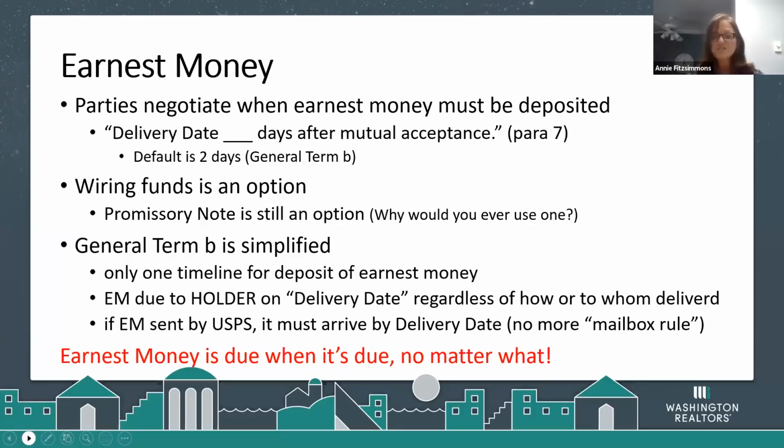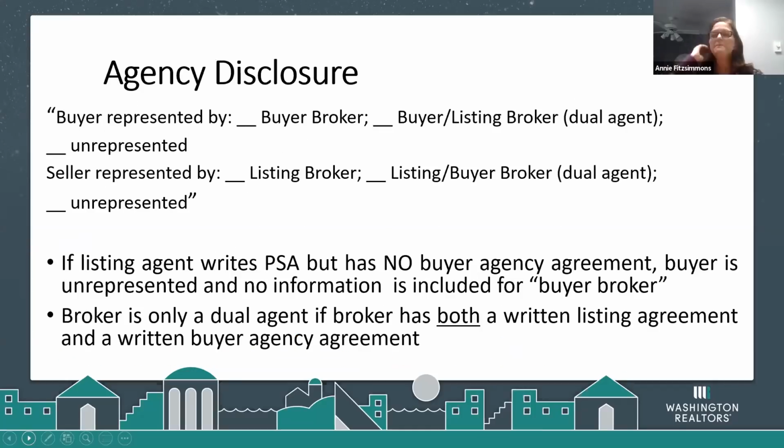Agency disclosure. Okay, so here we are back to our open house. Actually, let's talk about the agency disclosure provision first. What you see between the quotation marks is exactly what the agency disclosure provision now looks like on the revised Form 21. It is a simplified provision.